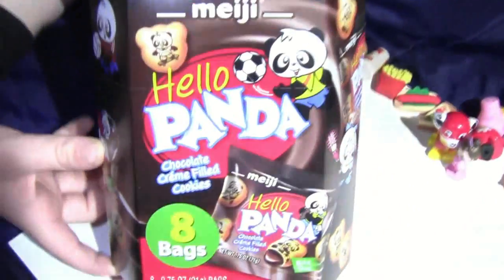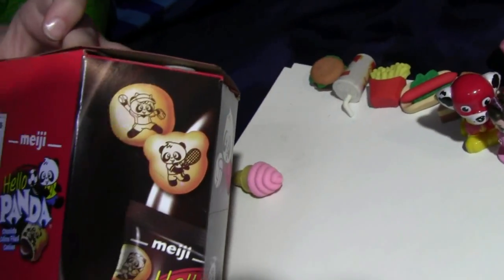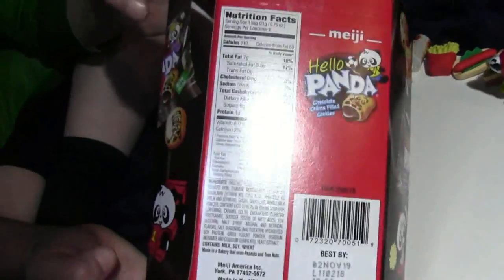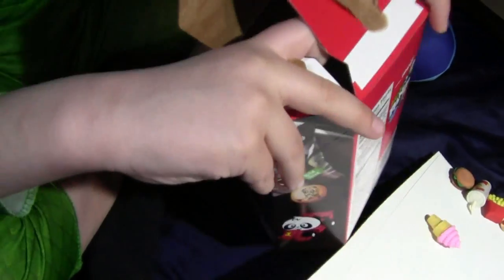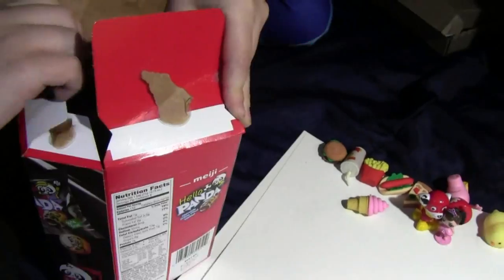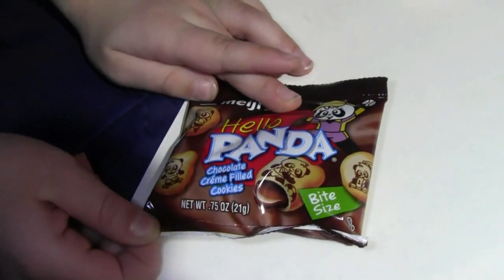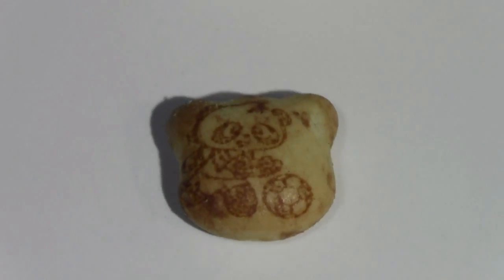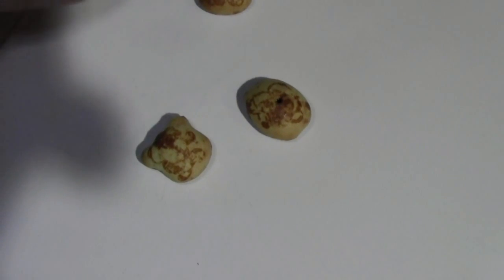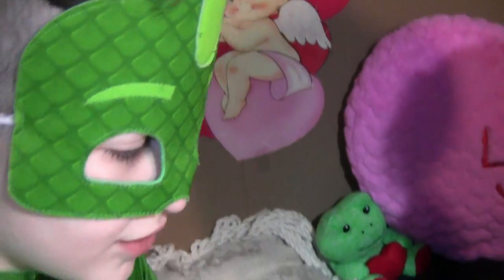Look at these. These are called Hello Panda. Let's open them up. The panda kind of reminds me of Combo Panda. Yeah, or Kung Fu Panda. So here's a bag of them. I think these cookies have pictures on them. These don't look like the pictures on the box, but they still taste good. But this one isn't blurry. This is what they look like inside. Pretty good, huh, Cat Boy?